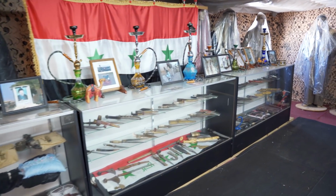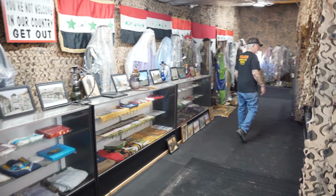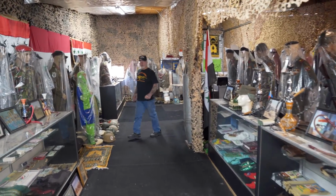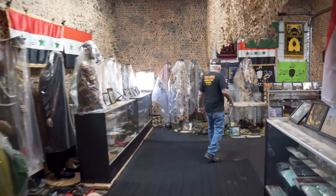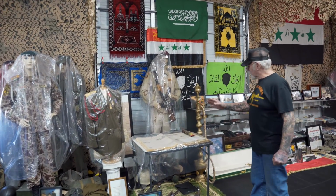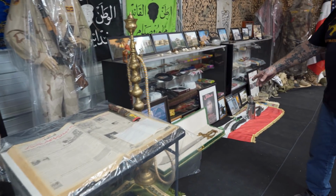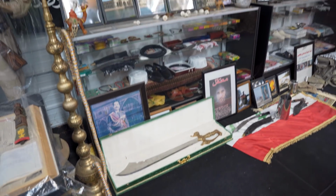Hey, they come around a turn here. We got Republican Guard uniforms, all original pictures here. We got general uniforms. We got uniforms from Republican Guard over here. We got a lot of stuff they brought back from Saddam Hussein's palaces, like his scrapbook, his hookah, this sword that they found in one of his palaces. I have pictures of all his palaces.